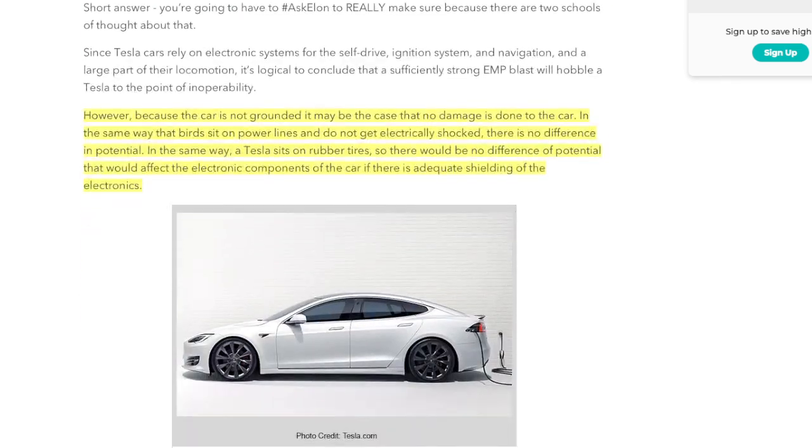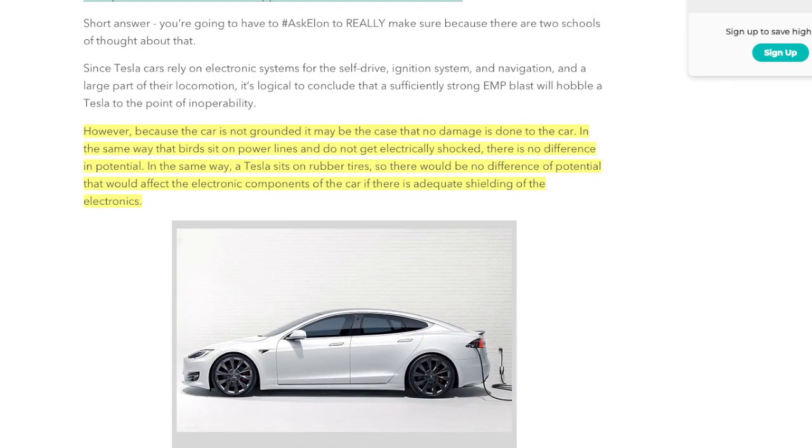There is one saving grace, though. They're not grounded. It says, however, because the car is not grounded, it may be the case that no damage is done to the car. In the same way that birds sit on a power line, do not get electrically shocked, there is no difference in potential. It's because the energy can't flow through the system to a ground point.